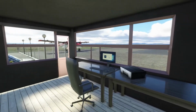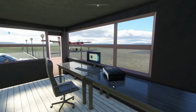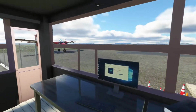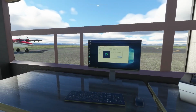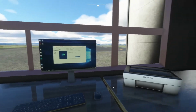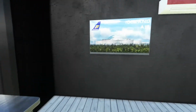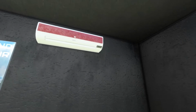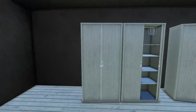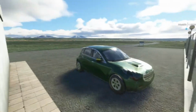Let's snap a pic for the video right here. This will be cool. All right. Yeah, this is pretty good scenery. So let's pop down here. Run some sim briefs. Wow, good job. Good job, Skytitude. Samsung. Iceland Air. Look at that. Cool. What's this? Is that a heater? And some lockers. Alright, that is awesome. Very good job.